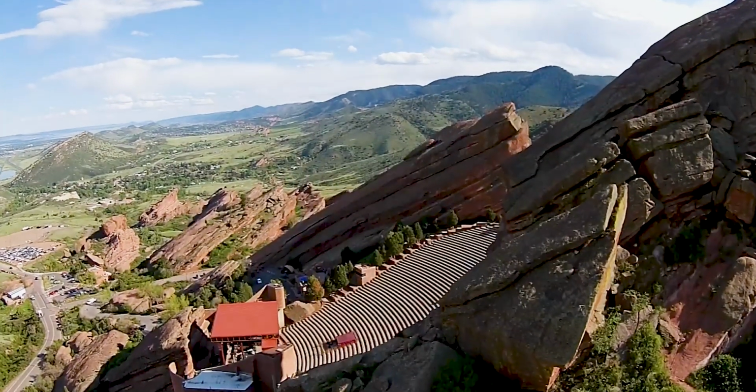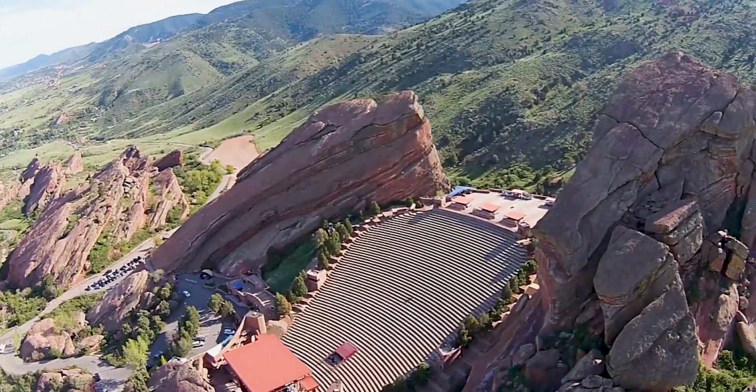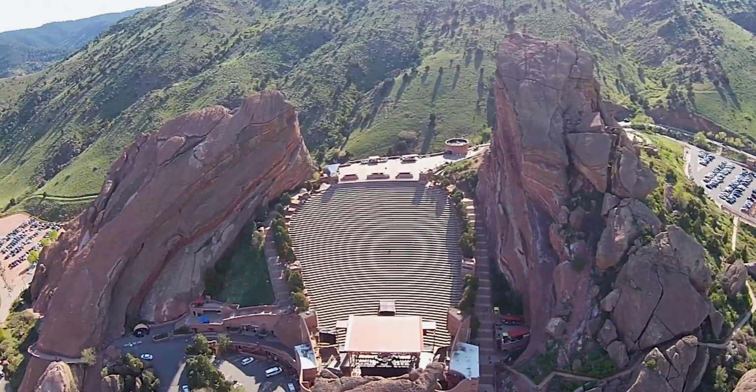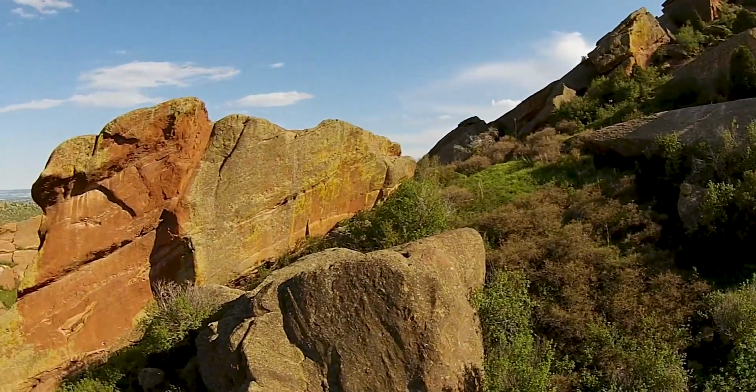Another super well-known landmark here in the Denver, Colorado area that's very close to Lakewood is Red Rocks Amphitheater. If you've never been to Red Rocks to watch a show, you're definitely missing out. Check them out online. They host a ton of shows every season, and this is one of the best natural amphitheaters in the whole nation. There's literally red sandstone monolith rocks that surround the seating area, and it's just a really picturesque place to watch a show.